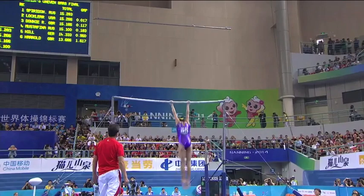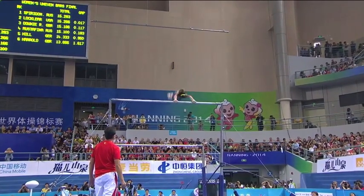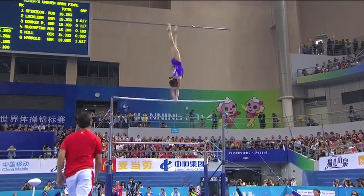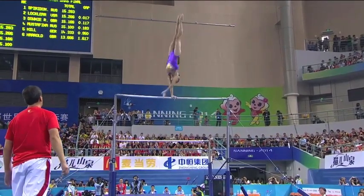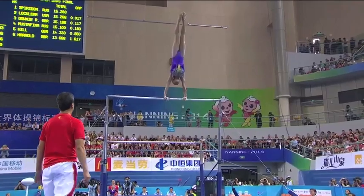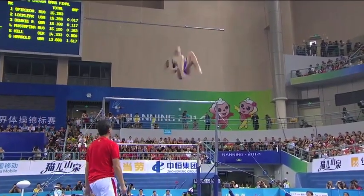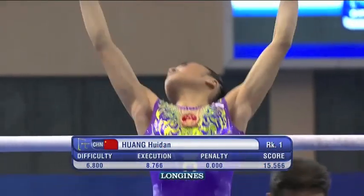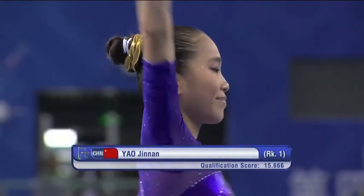She puts one pirouette and another pirouette before the massive Jaeger somersault, and so that's her third difficult element in a row. Into a turn, into the dismount, half in. And scores a massive 15.5 in first place. With a massive 15.666. So, final competitor from China on the uneven bars, Yao Yunan.